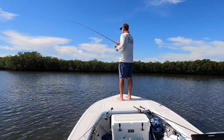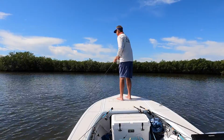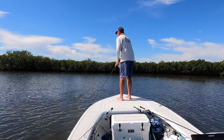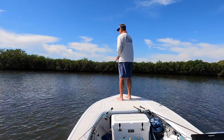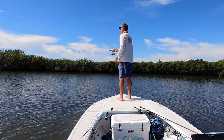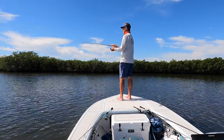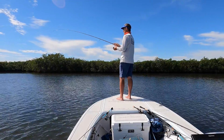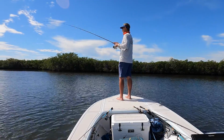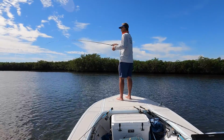This is a really solid fish. It's going to be a 28 or 29. Cooler water helps too. They're not as tired as they are when it's summertime. Right, that first cool front really made it happen.